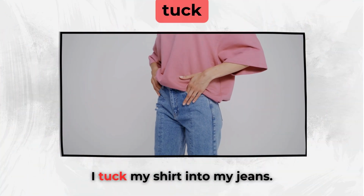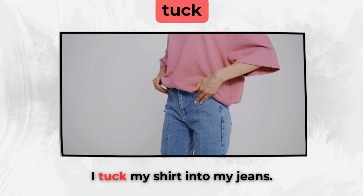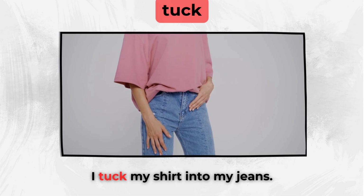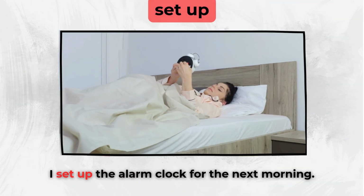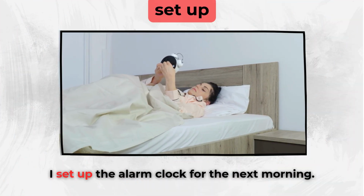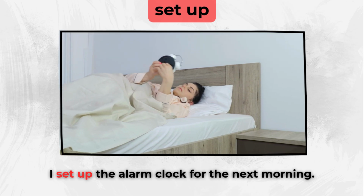I open the window to let in fresh air. I tuck my shirt into my jeans. I set up the alarm clock for the next morning.